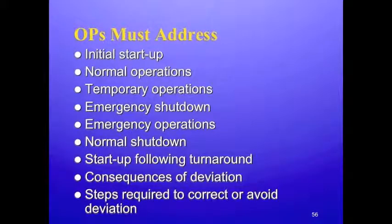For the steps for each operating phase, this includes initial startup, normal operations, temporary shutdowns, emergency operations, normal shutdown, and startup following a turnaround or after an emergency shutdown. Under operating limits, this includes consequences of deviation and steps required to correct or avoid deviation.